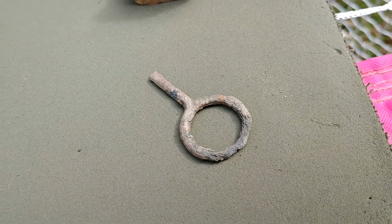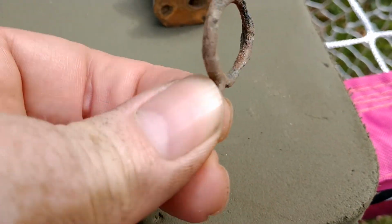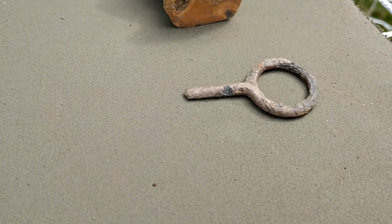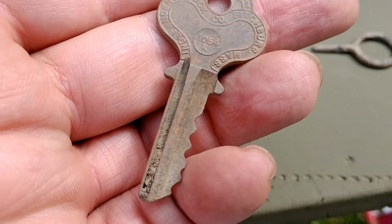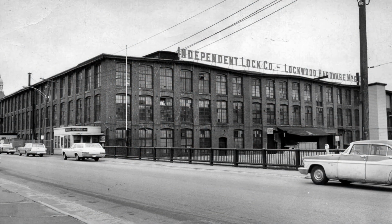Not sure what that is. At first I thought it might be a watch winding key, but it's too big. I don't know what that is. Rang up high, but looks like it's just a piece of junk. We found this key from the ILCO, the Independent Lock Company of Fitchburg, Mass.